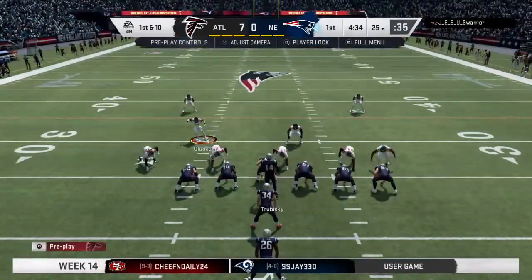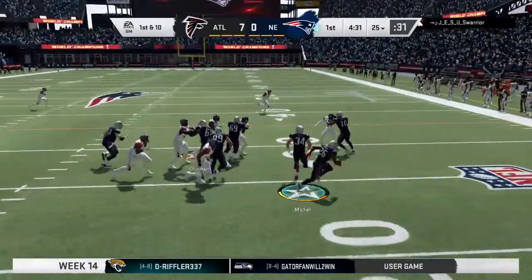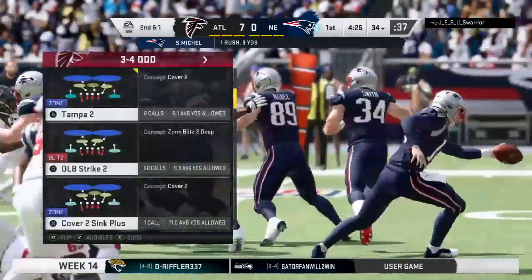Sony Michel, his first carry, and he's going to get a good gain of 9 here up to the 34.